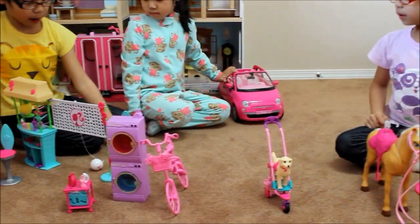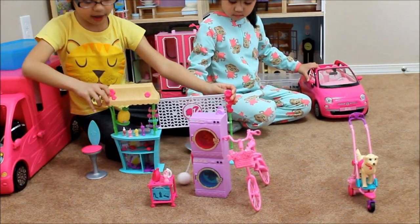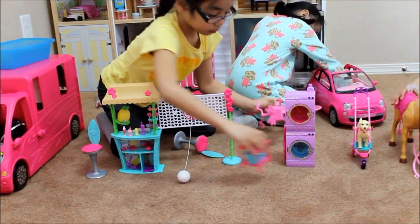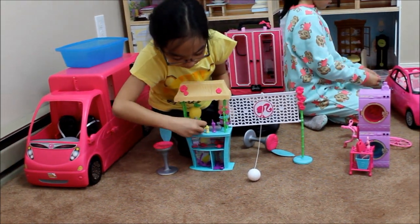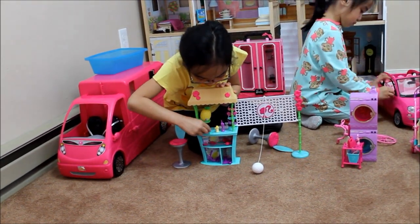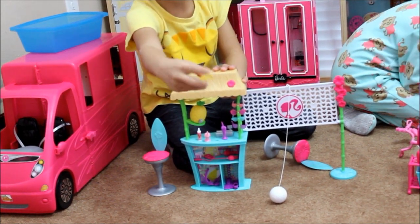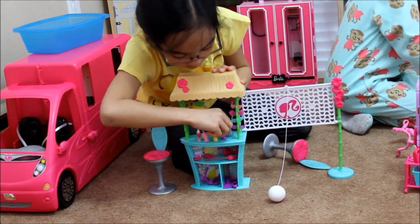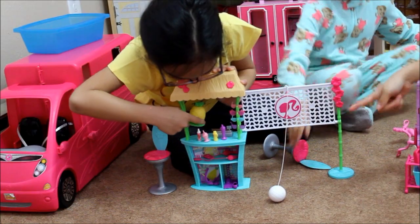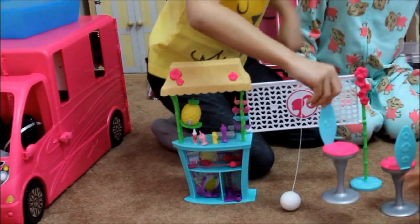Here is our Barbie Tiki Hut. The Tiki Hut has lots of nice features to it. It has this snow cone thing, and you could stick it back on here. Some sunblock for your dolls. Some bubble drinks, and there's more detail. There's pineapple drinks. There's also a volleyball section. And there's also chairs that come with it.